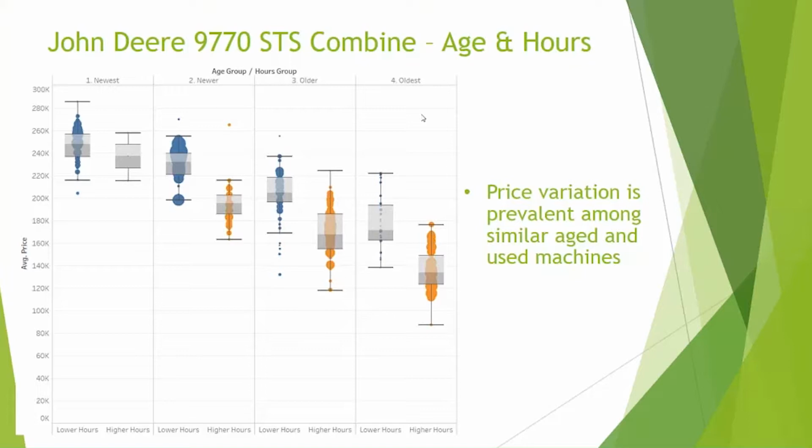Having clean data and clean specs on that data is also important. Some specs might be: does this combine have duals? Does it have a yield monitor? Does it have auger extensions? Or what are the separator hours? Sometimes at auctions these combines sell with a header on it. Did the combine sell with a header attachment? Those header attachments can cost upwards of $5 to $60 grand depending on the type of header you're looking at. So more clean data and more attributes lead to more accurate valuations.